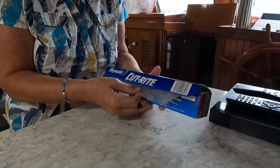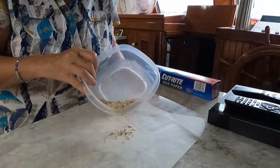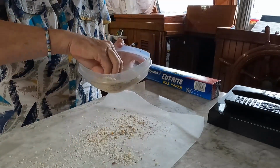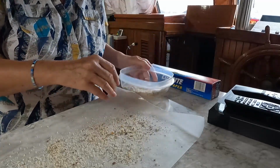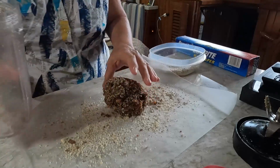Okay, so I've blended up my slivered almonds and the medjool dates, and now I'm gonna pull out some wax paper. I sprinkle some almonds, slivered almonds that I've chopped up previously. I already had them left over from before, and I'll put them down on the wax paper, and then I'll put my mixture on top of it and roll them and slice them, and they make really nice little sweet treats.